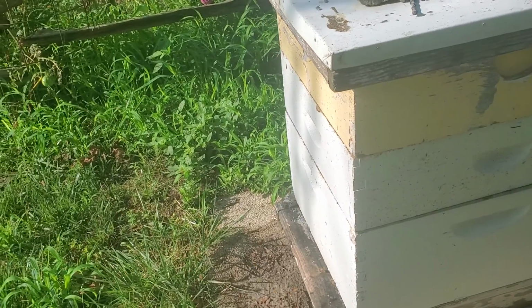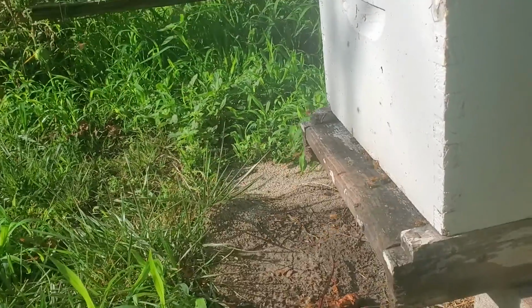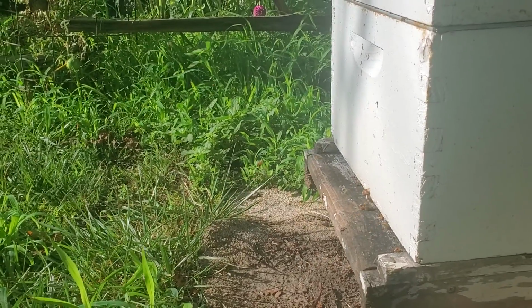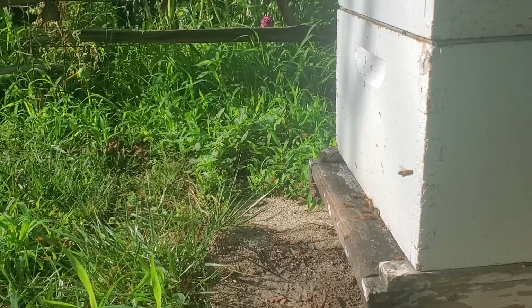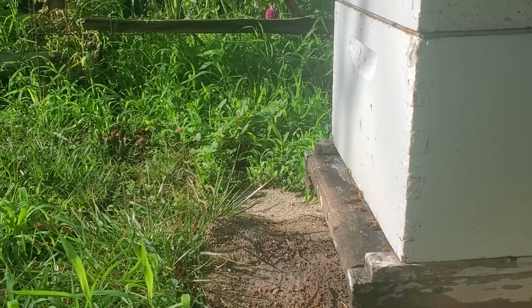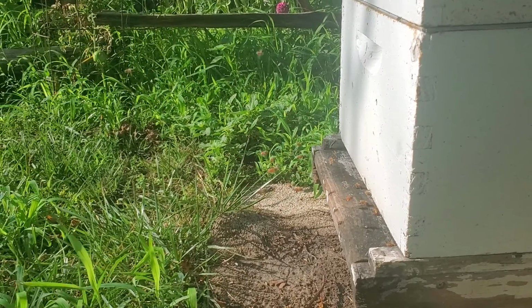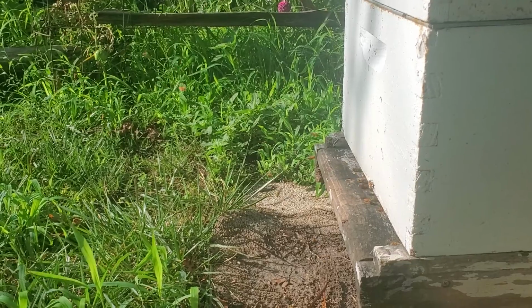This is to support my argument the seasons are a bit behind this year. Usually by mid-July, this is done. This is bees bringing in pollen and nectar. They're busy. They're getting after it.